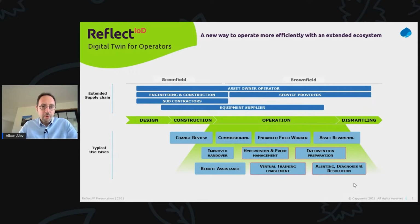So ReflectIoD, powered by Azure Digital Twins, is a unique platform in its capacity to combine all the data dimensions that describe the asset: 1D, 2D, 3D, cloud points, GIS, and IoT data. Then it exposes the federated data according to a business-oriented semantic, we'll come back to that, for asset operators to monitor, predict, and simulate the behavior of their assets. The benefit for the clients? At the end, they can operate their assets in a safer, more cost-effective, and more sustainable way.